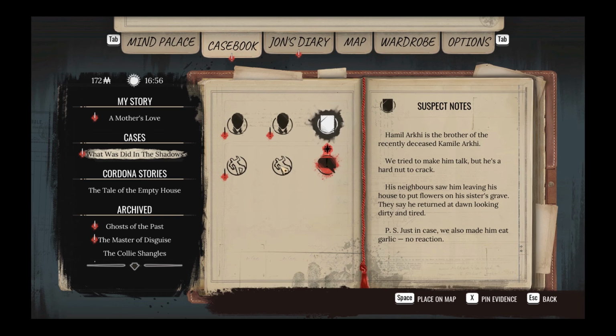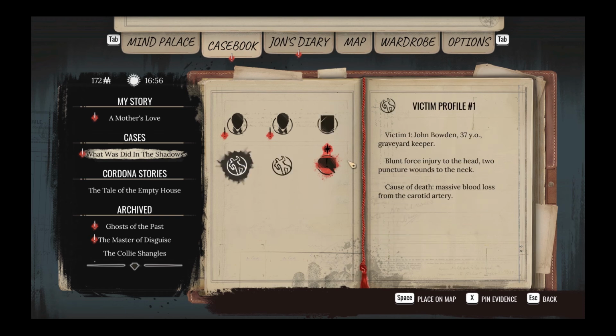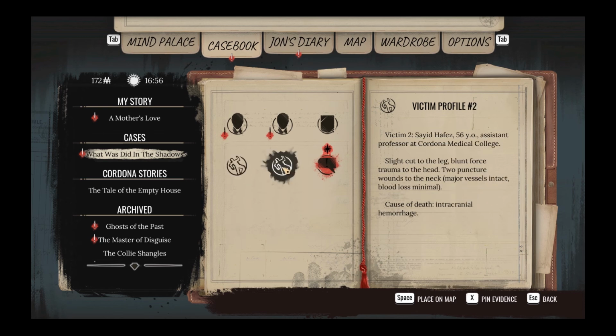No reaction. Okay. So victim profile number 1, John Bowden, 37, graveyard keeper. Blunt force injury to the head and 2 puncture wounds to the neck. Cause of death, massive blood loss from the carotid artery. So not the blunt force trauma. Victim 2, Saeed Hafez, 56, assistant professor at Cordona Medical College. Slight cut to the leg, blunt force trauma to the head. So again, the blunt force to the head, 2 puncture wounds to the neck. Although this was not the cause of his death. Intracranial hemorrhage, probably from the blunt force trauma.